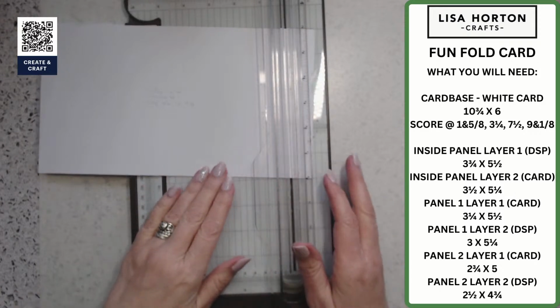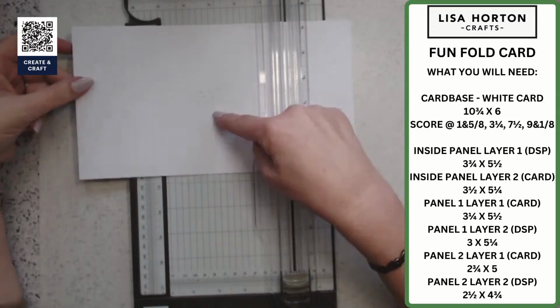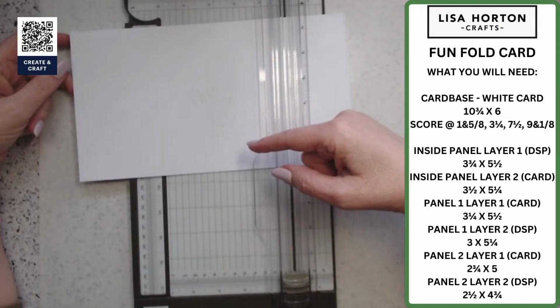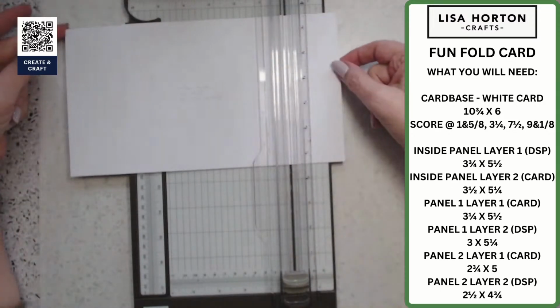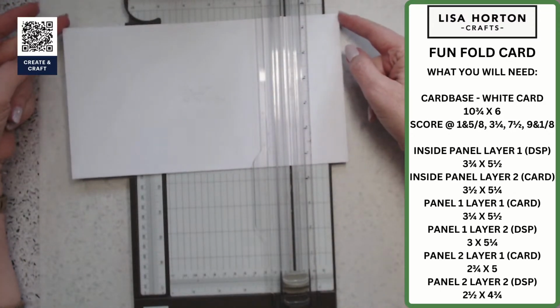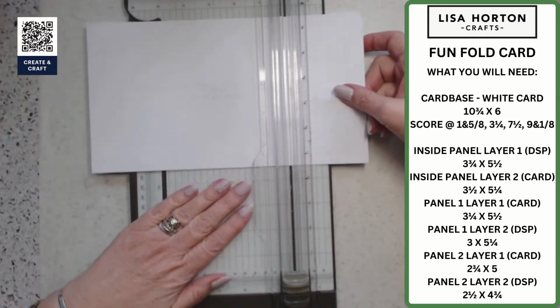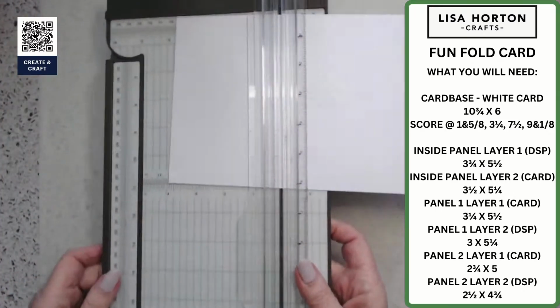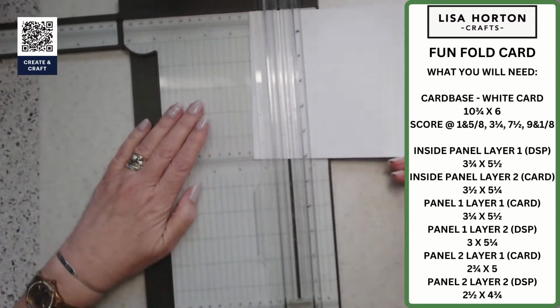Okay, so I'm going to go through it as it's written there. All right, so your base piece of card needs to be 10 3/4 by 6. So your long piece, 10 3/4, and that's where you're going to do all your score lines, on the long side of the card. So you're going to score it at 1 5/8.